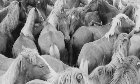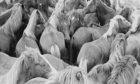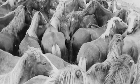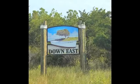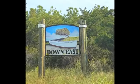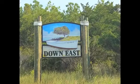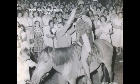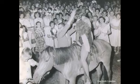Pony penning, just like in the other coastal areas, was a regular occurrence and required many people to round them up. Needless to say, there was a great sense of community in this area. They were a remote people who relied heavily upon each other, and free-roaming horses were deeply enmeshed in their history. Just like in Ocracoke, children of the banks would ride the little horses and then release them back into the wild.